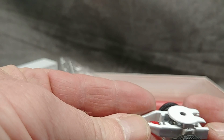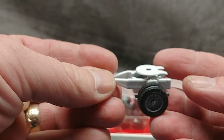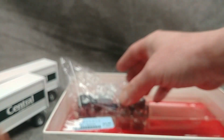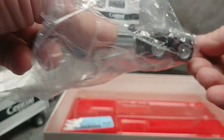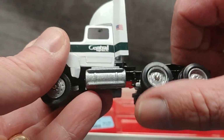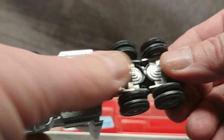An additional fifth wheel is required to actually make this run doubles. Let me get that up in the shot here. Okay. And, of course, the tractor itself. So, full suspension. Die-cast rims. Everything is die-cast. Die-cast tanks. Polished aluminum grille and headlights.